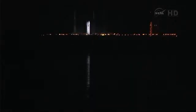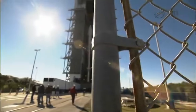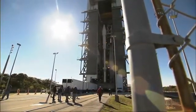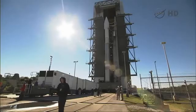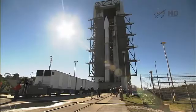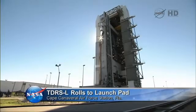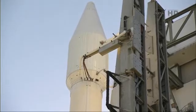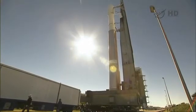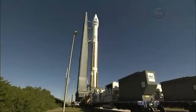We're going to look now at some video of the rollout of the Atlas V rocket with the TDRS spacecraft, which occurred yesterday morning at about 10:22 a.m. Atlas V has a 14-foot diameter fairing for this mission, and with that has an overall height of 192 feet for the rocket. The Atlas V liftoff weight will be 746,061 pounds. Of that, TDRS-L fully fueled for flight will be just over 7,600 pounds.